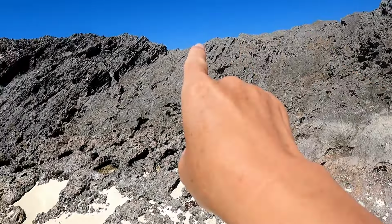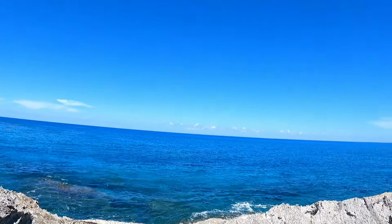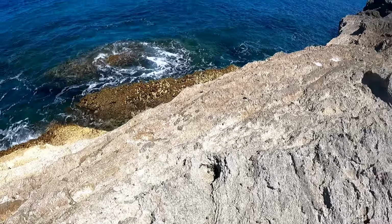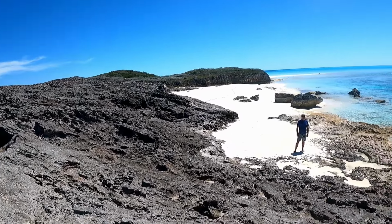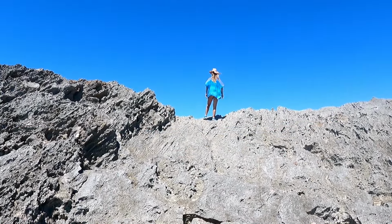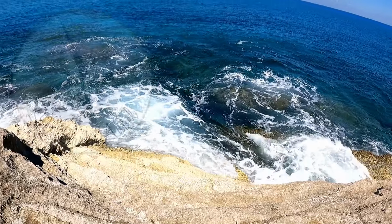I am going to go up there and take a peek over top. And I'm wearing my sand shoes. Wow, it's hot up here. Wow. That is incredible.